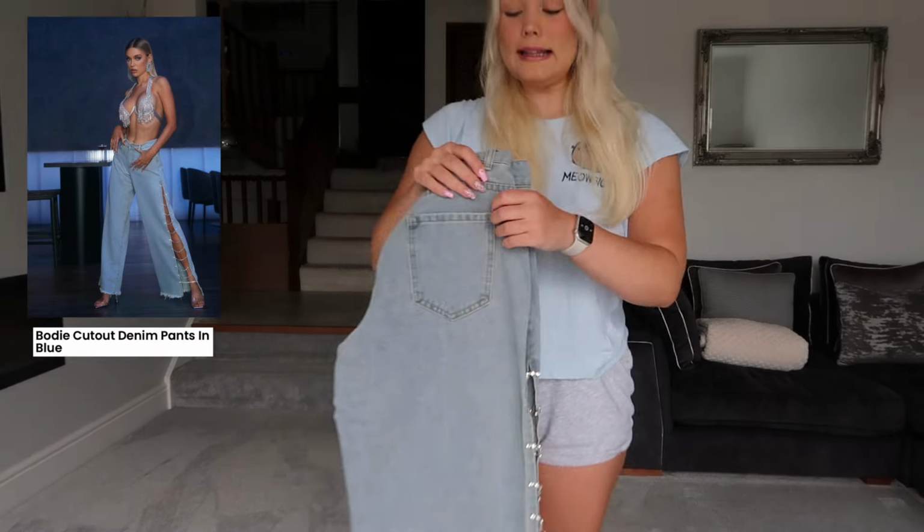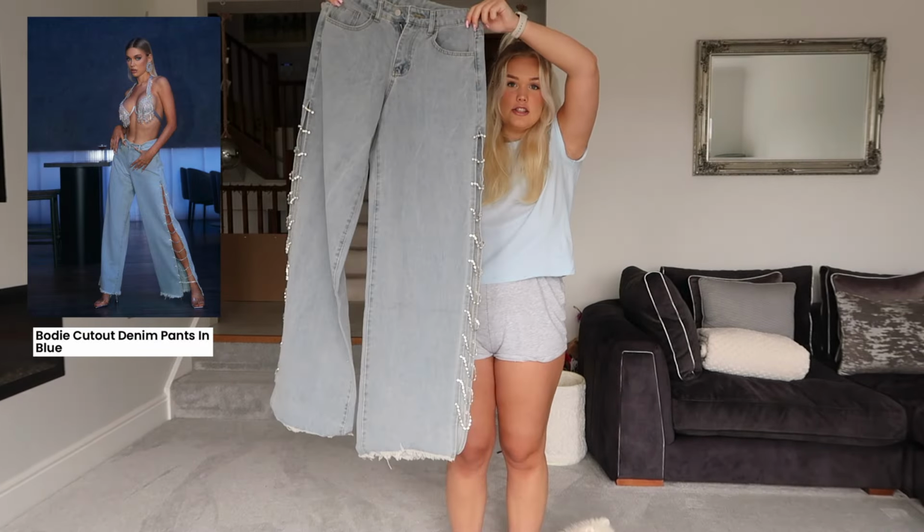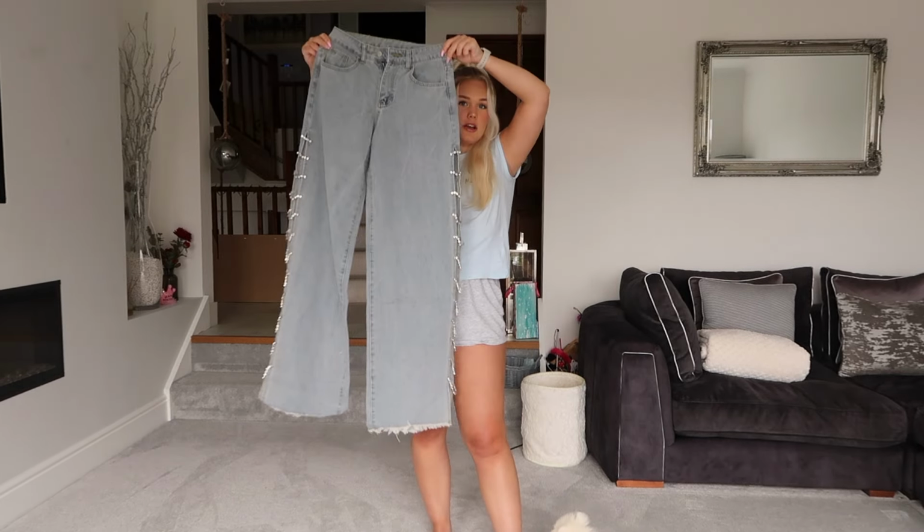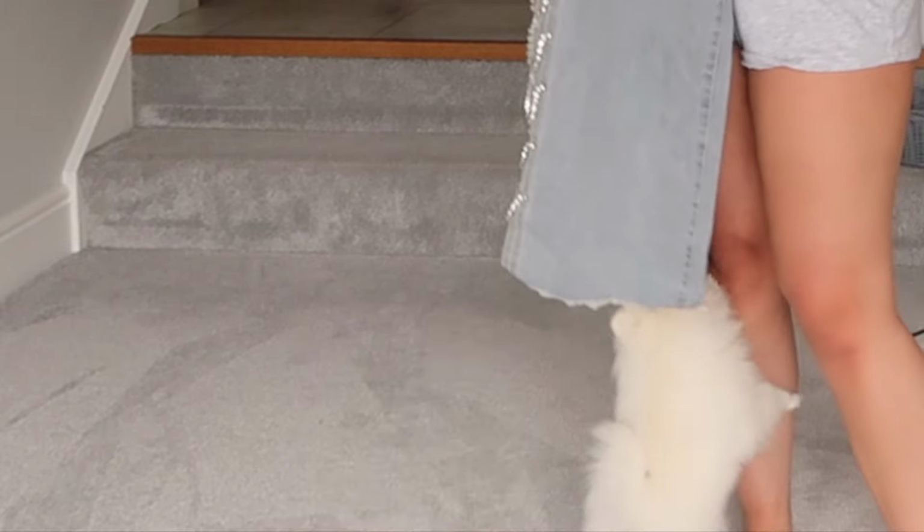They're supposed to be quite long and flared. The thing with jeans is you can always get them tailored as well. So if they are a bit long, you can always get them tailored.